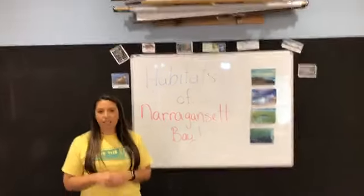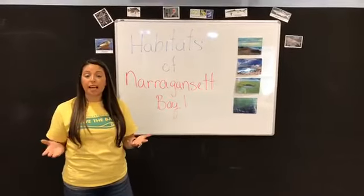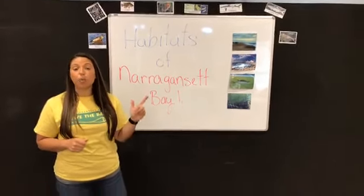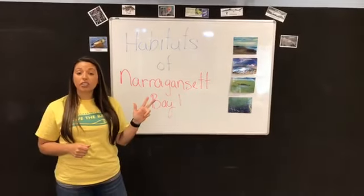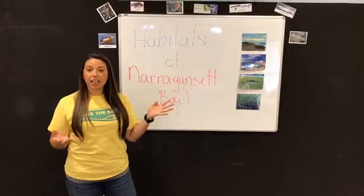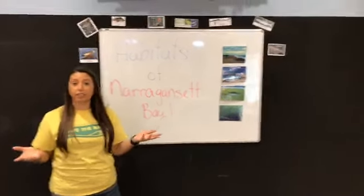Can anyone think of what an animal or a plant might need to make sure that the habitat is the perfect habitat for them? I might think that they need food, they need water, they might need oxygen to breathe. They also are going to need a shelter to hide in. And they also need a lot of space where they can move around and find all these different things.